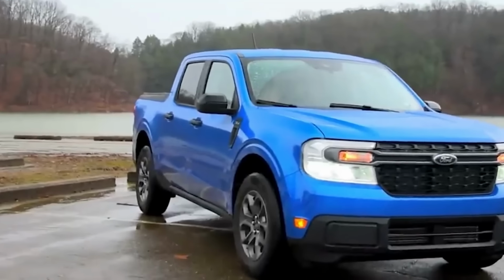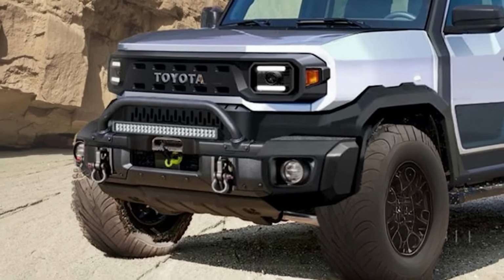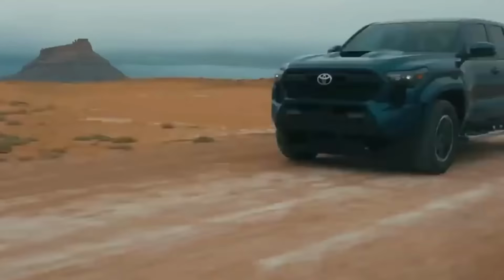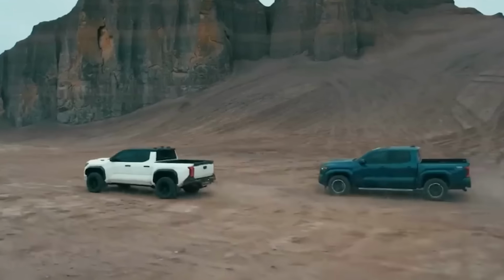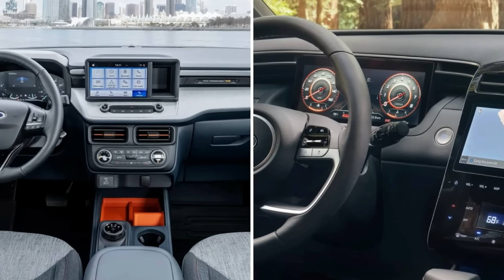Consider the modular bed system, for example. While other vehicles are still finding out how to make their tailgates more functional, Toyota is over here playing 4D chess with a bed that can transform into more than a transformer. It's more than just thinking outside the box. It's completely rethinking the box.